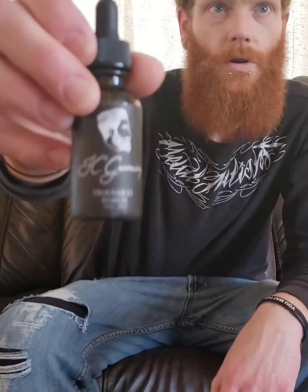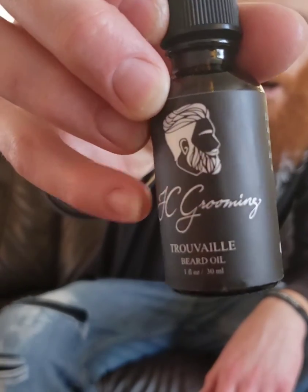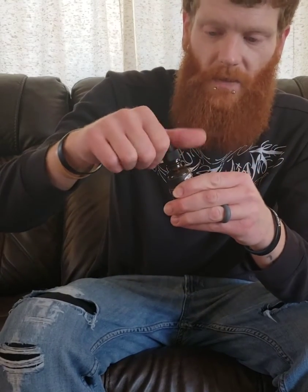All right, so today we have True Vile by JC Grooming. I'll tell you what, it's got a bunch of great stuff in it, which I'll cover in a second. This one is cedar and frankincense, but the cedar really comes through, and the frankincense is just a woody scent. I would say it actually lasts a little longer than the cedar does. You still get that woodsy, earthy scent a little longer, but it's not a really heavy scent.